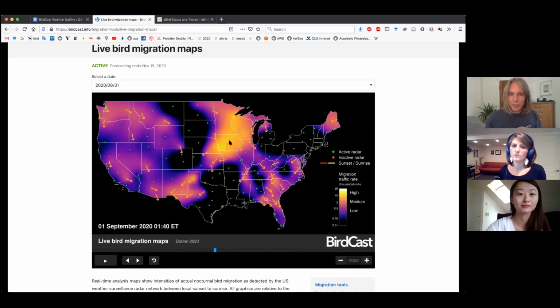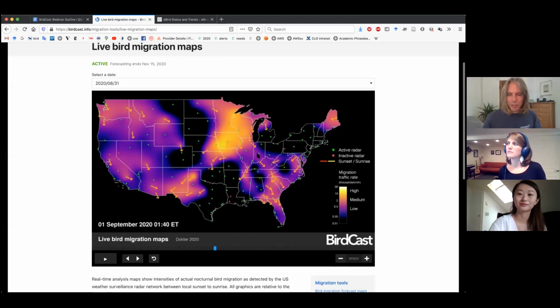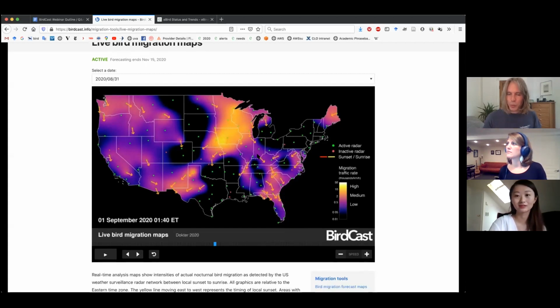If you look at the width of this yellow blob, that's about 500 kilometers. So that's 500 times 5,000, what is it? Is it 250,000 birds per hour? So it gives you a way to put a number on it and to quantify how many birds are migrating through the night sky. These radars have been running almost 20, 25 years, since the radar network was built. We have a lot of this historical data and a lot of these historical maps.